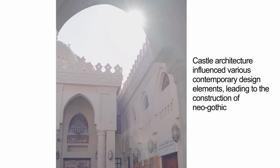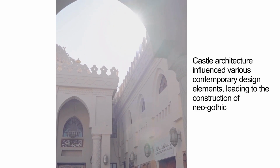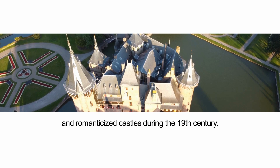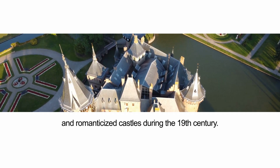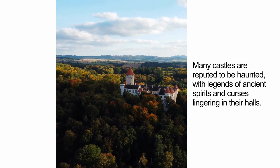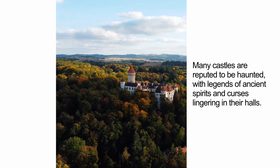Castle architecture influenced various contemporary design elements, leading to the construction of Neo-Gothic and romanticized castles during the 19th century. Many castles are reputed to be haunted, with legends of ancient spirits and curses lingering in their halls.